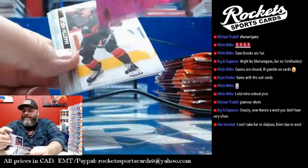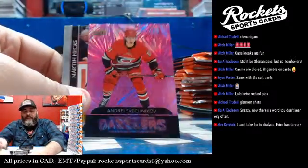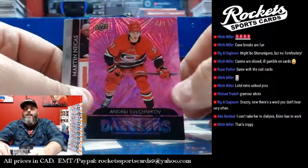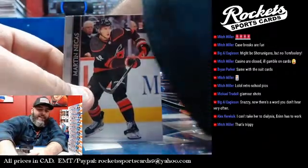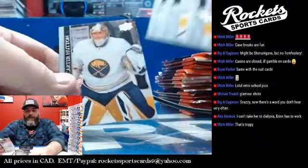What are we looking at for the Dazzlers? Actually, it's like a diamond formation on it. That's really cool. It is trippy, man. You don't want to take acid and look at this card, that's for sure. And that's why we are PG-13 when we open packs. That's a cool card.